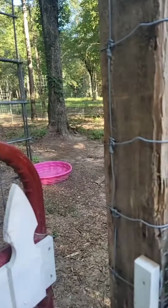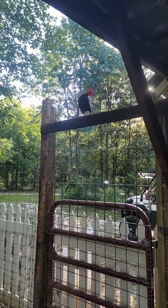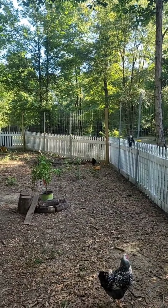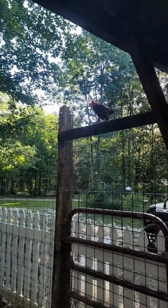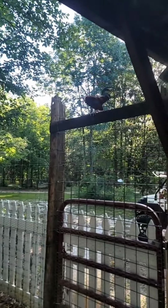Oh gosh, Frankie! Oh boy, I'm going to have to trim feathers again. Frankie, come to mama. Come to mama. Vinny, what in the world? I'm going to have to trim their right wings, y'all, because we don't want them out of the pen.